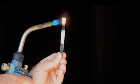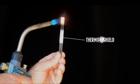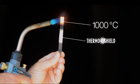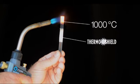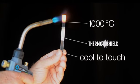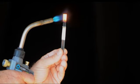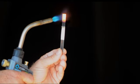A test strip of mild steel treated with a 0.5 millimetre layer of Thermoshield in the middle and exposed to the tip of the flame of a blowtorch in effect of 1000 degrees Celsius on one side of the strip will prevent any heat transfer to the other side. Without Thermoshield's radiant heat barrier properties, the conduction of heat would become unbearable almost immediately.